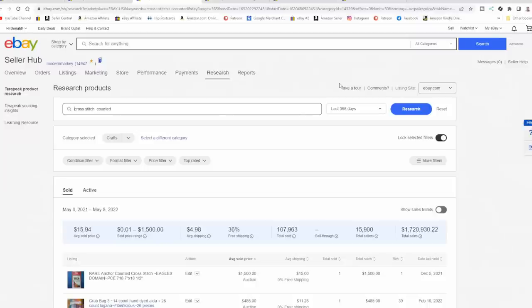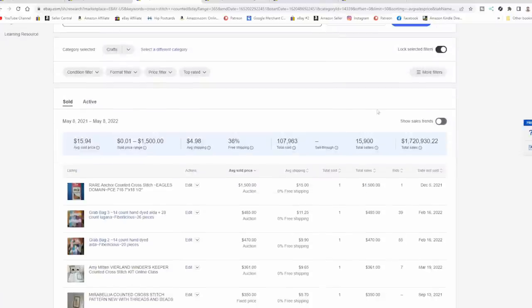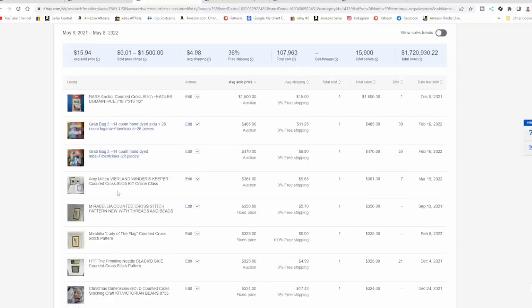Now, this is counted cross stitch. Again, it's basically the exact same thing. But when it says 18 count, you're counting to see where you put the X to do the design and all that kind of stuff in here. You can see the prices are a little bit different. Sometimes people will do them in grab bags like the top few here. Sometimes they'll put some together from the very same artists. Artists create their own designs. Flapper ones are very popular.